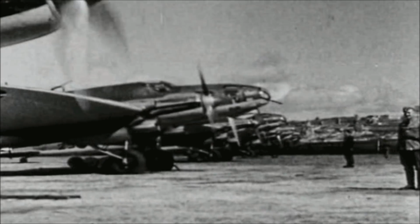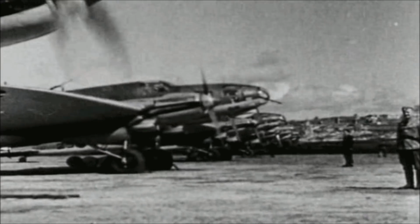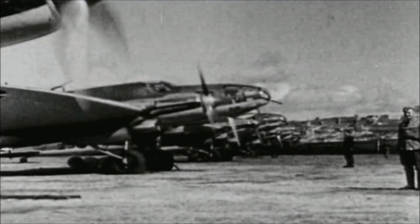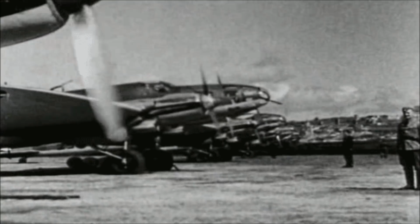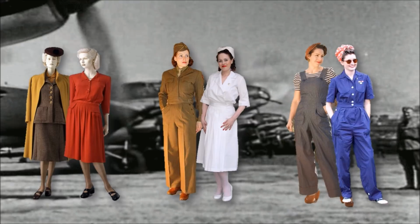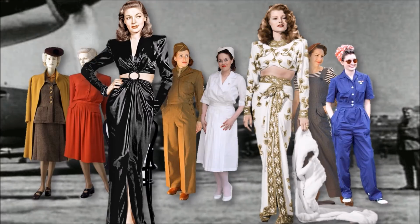So jump into my time machine with me and let's go back to the 1940s. Let's go back to World War II. Now we all know about 40s fashion, don't we? Pick up any fashion history textbook and they will quite rightly tell you that fashion in the 40s, in the war years, was really broken into four distinct camps: utility wear, uniforms, workwear, and of course that high glamour 1940s golden age of Hollywood look.